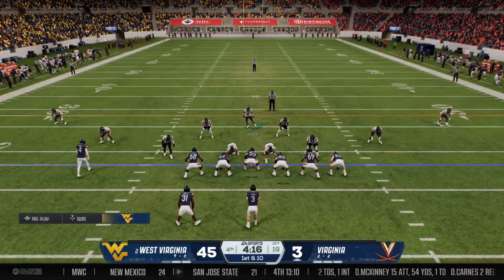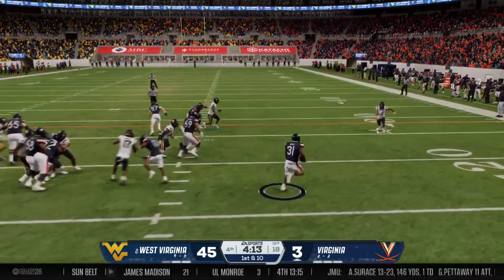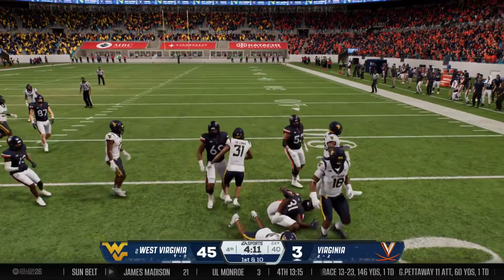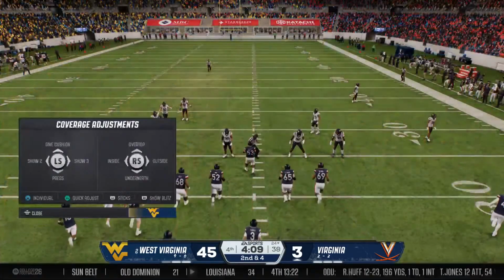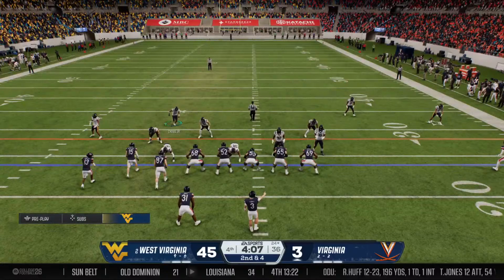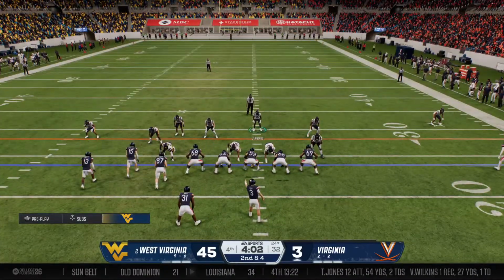That last drive fizzled out, Jesse. They had to punt it. Yeah, they did. And, David, they're just going to have to do a better job this time around erasing the mental mistakes. And just trying to solve the defensive riddle, understanding what they're trying to do to you and attack them. The Cavaliers can really attack on this 2nd and short.